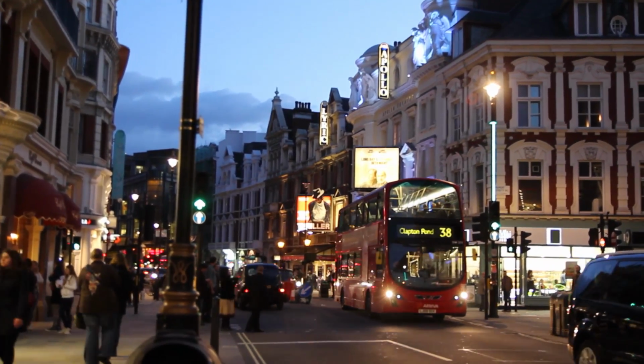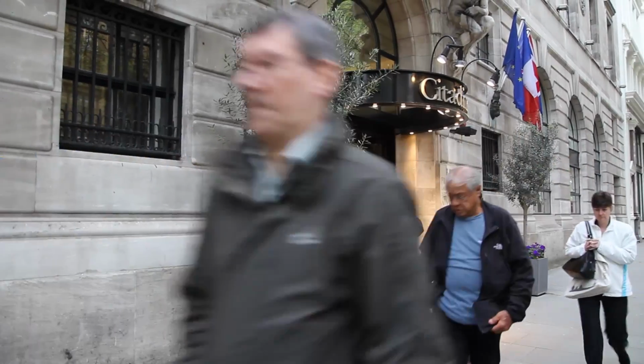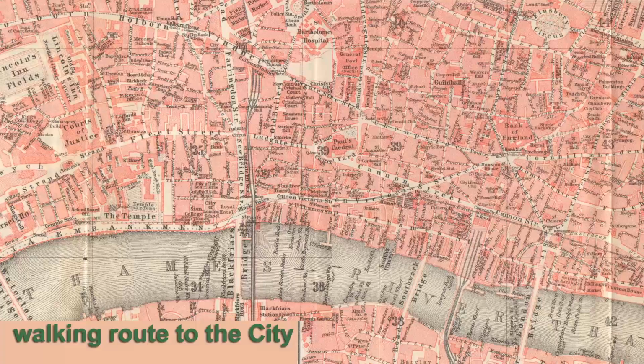right next to Shaftesbury Avenue. Next morning, starting from our Citadines Hotel near Trafalgar Square, we're walking down the Strand past the Savoy, taking our pictures, and here's the route that we'll follow. Along the Strand, we're going to take a look at the Law Courts, down Fleet Street, St. Paul's Cathedral, and into the city.